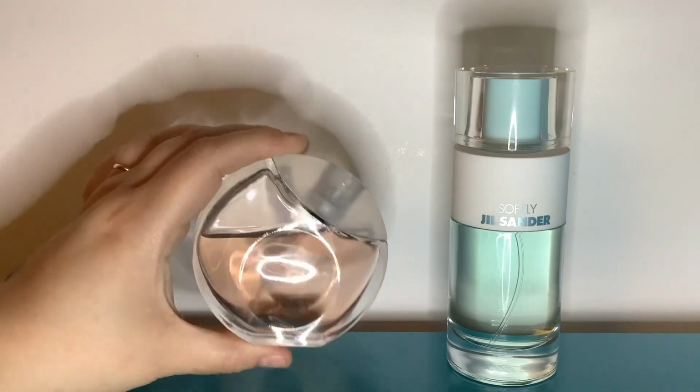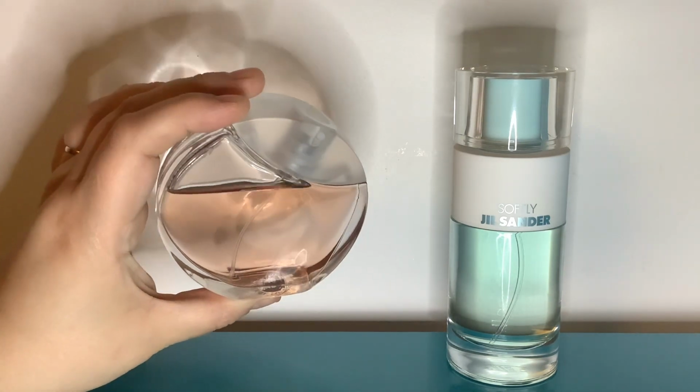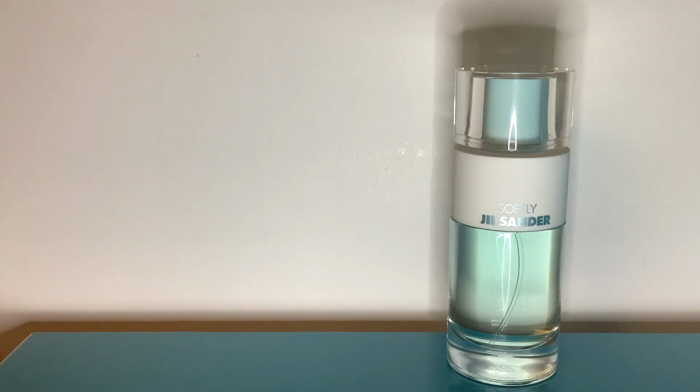You know what I mean? Like once a year, maybe I might spray it and I might quite enjoy it. But generally speaking, I won't like it for a long period of time. And typically the things that I don't like tend to last the longest. So they're not strong, but they last quite a long time. I can't get on with either of these, so they're both going to have to go.